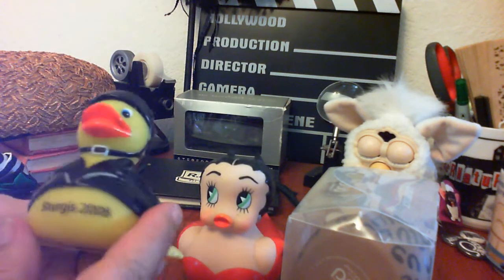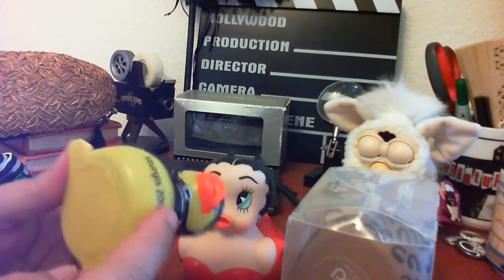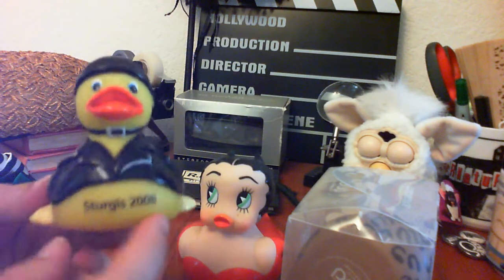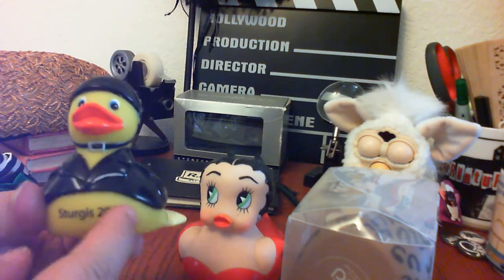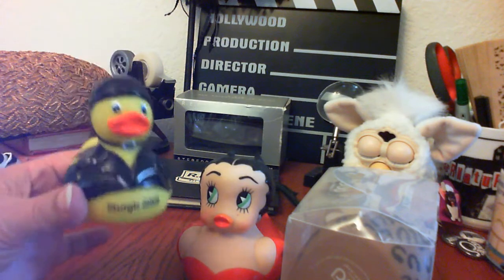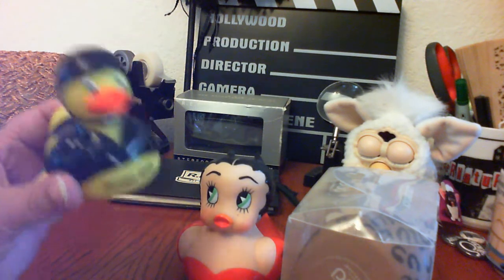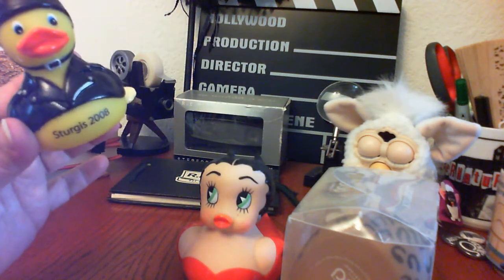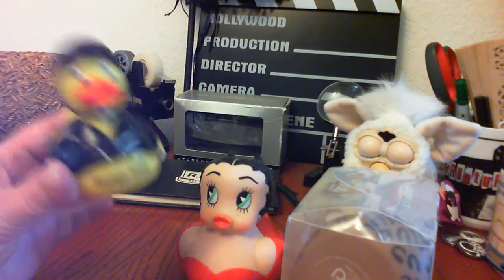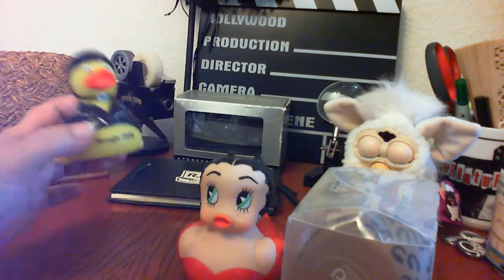This is a little Sturgis 2008 duck. He actually might be the most valuable one in the bunch. He might be worth $10 on his own because it looks like they make one for different years, and there's a collection of these. There's a bunch of ducks about this size in different clothing, like military garb. There's a bank one. There's a couple of cowboys. A fireman. I might end up putting all of them together, except for this one probably.